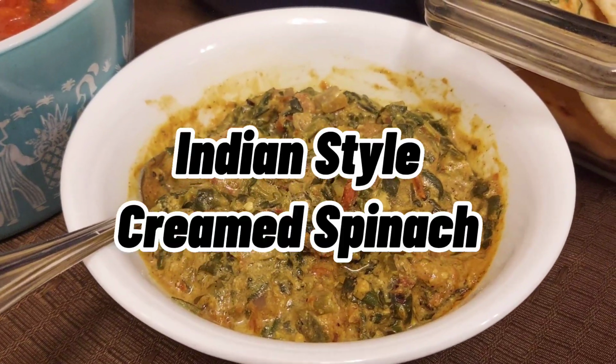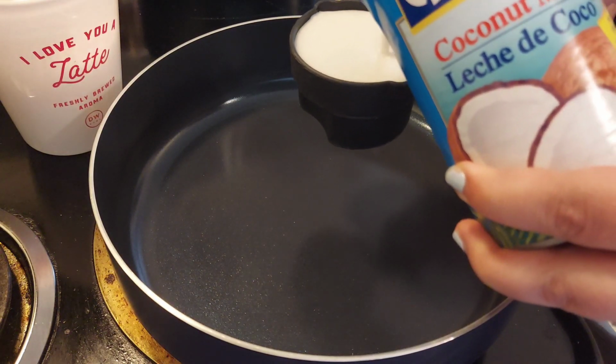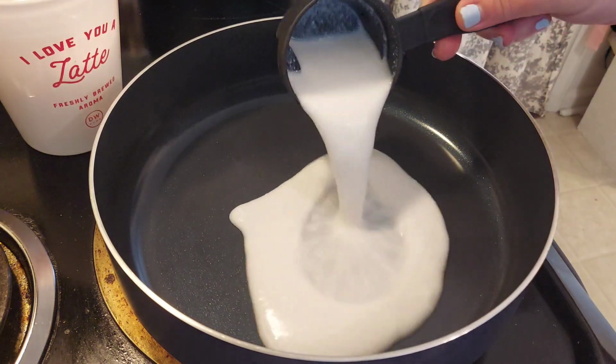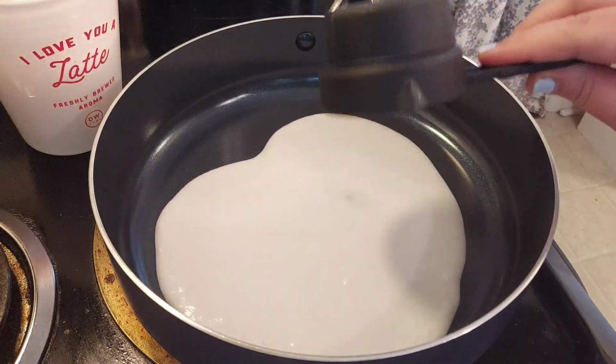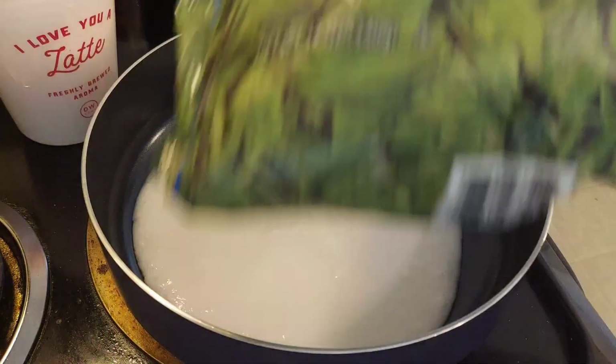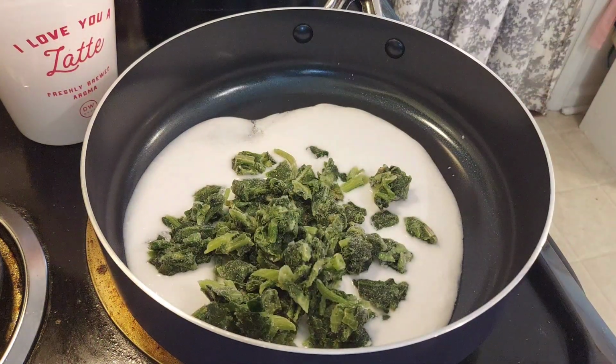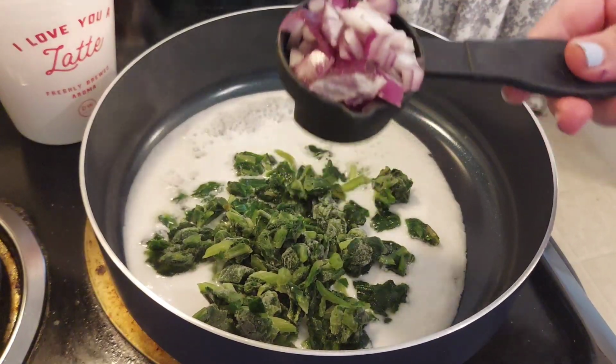Now we're making this Indian style creamed spinach, which is so delicious. Use coconut milk as the start for the sauce. Then you're going to go ahead and add in your frozen spinach. You can of course use drained canned spinach as well. It just won't be quite as vibrant in color, which is fine.